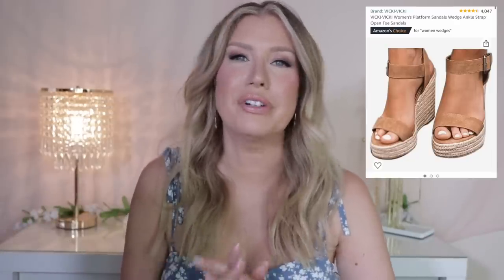I'm also loving these wedge shoes. I love a good wedge in the summertime. This one is super, super comfortable. It runs true to size. It's a great height. I don't think it's too high. I wore them running errands yesterday and I was really surprised at how comfortable they actually are. They do have 4.5 stars with over 4,000 reviews.